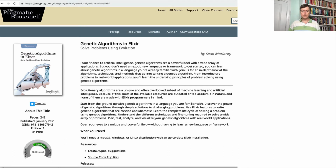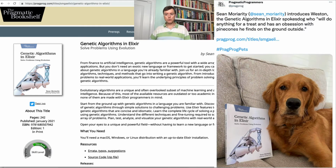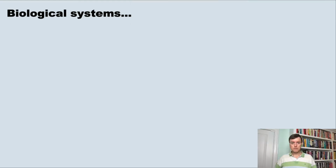But it exists. It's something you can check out, and it sounds exciting. It also is pretty cool that the book has its own official spokesdog. I've never heard of a book having its own spokesdog before. I think that's pretty cool.